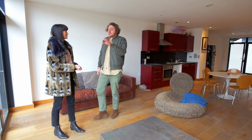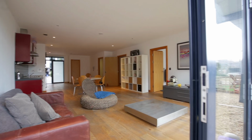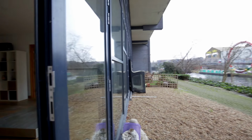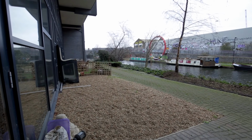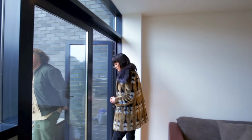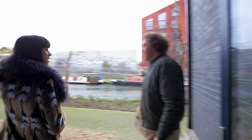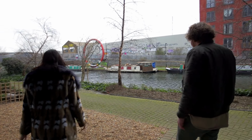Now, the outside space actually isn't demised to the flat, but because it is part of the development and there is no one walking through here, people just use it as their own and they're allowed to. So actually, we'll have a look out. Come out. This is a huge selling point for me, being able to have this space outside. And of course, you've got Victoria Park just up the road. What a location.